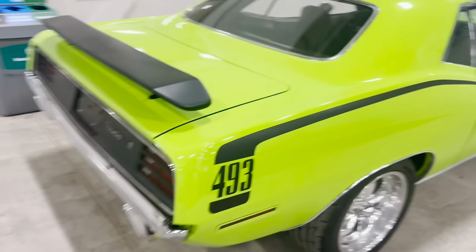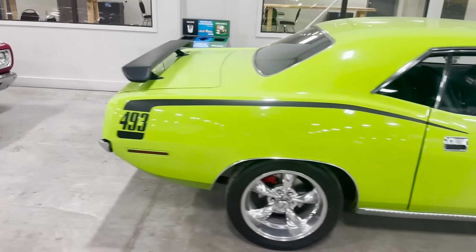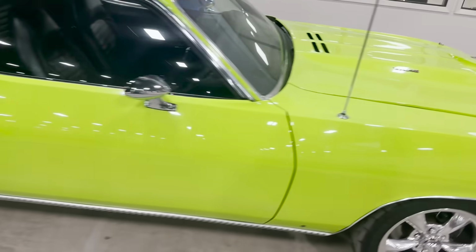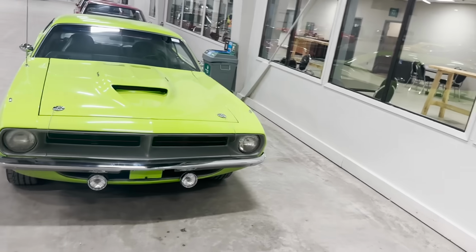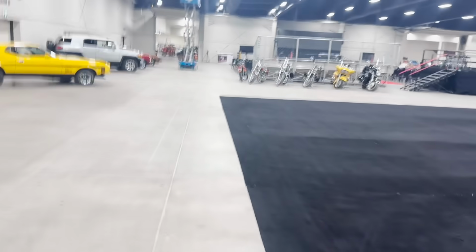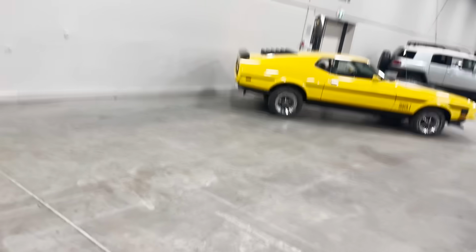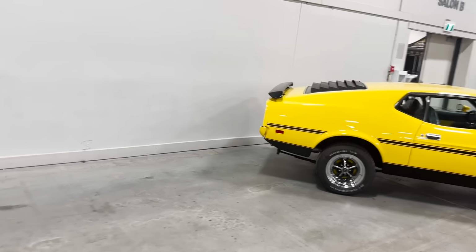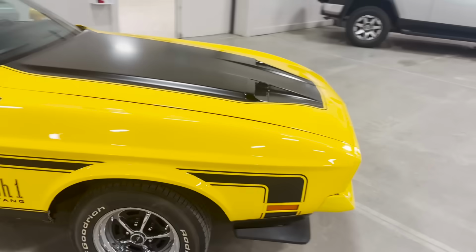Check that out. Sublime green. Baby, 1970 Cuda 440. Yeah, baby. Whew. We got here early enough that nobody's bugging us. Here goes another Mach 1 Mustang. There's some cool stuff here, guys. I drove 3,500 to get here. You guys should come and check out Todd's auction.